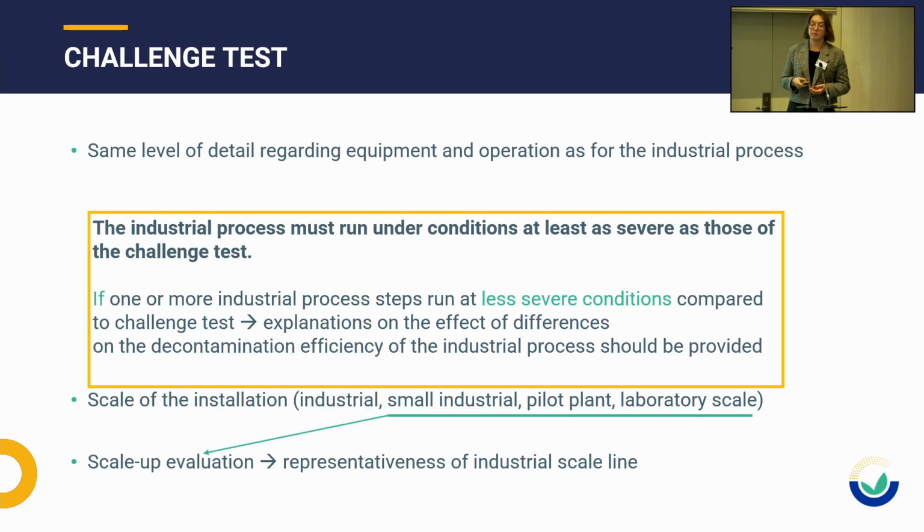Then we come to, let's say, the operation or the machinery that is used for the challenge test. Alexis already gave you an overview of all the details on the reactors that we need to know for the industrial process. The same applies also for the challenge test, because, as we said before, we need to compare the industrial process with the challenge test, and we need to ensure representativity. Also for the conditions, we need to make sure that the challenge test covers the conditions of the industrial process. And if it doesn't, there needs to be some explanation on how this affects the decontamination efficiency.